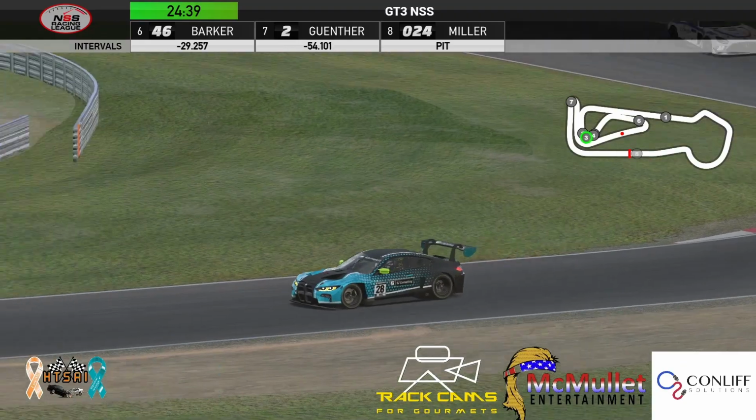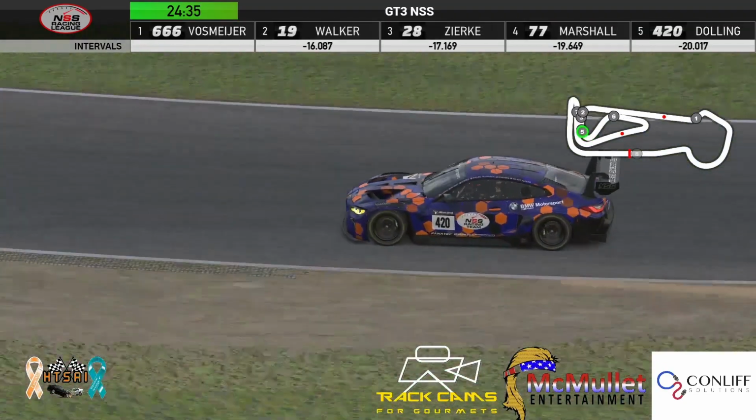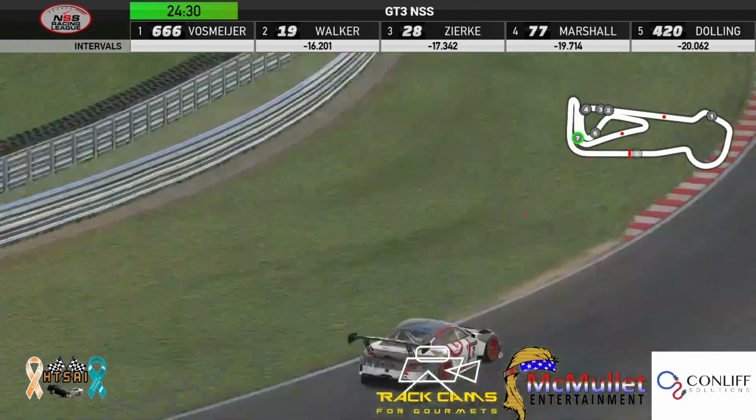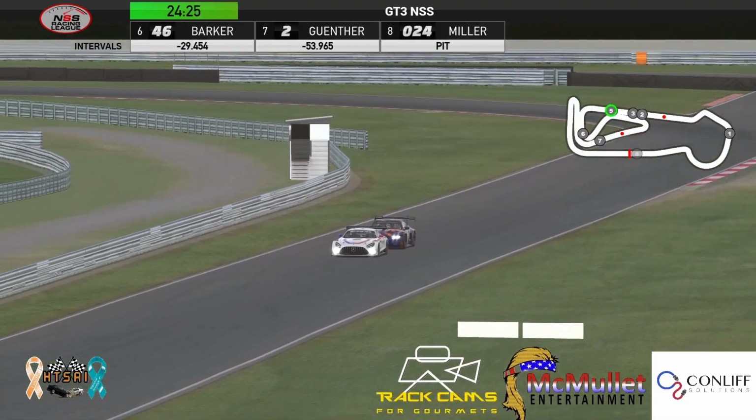Simon Zierk holding on in third. Mike Marshall in fourth as Mike Dolling closing the gap now. Adam Barker has drifted back into sixth. Max Gunther in seventh. Now Dolling and Marshall.